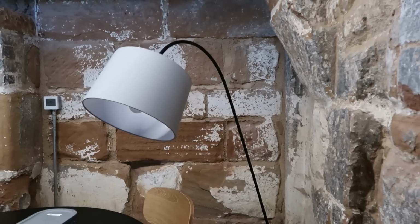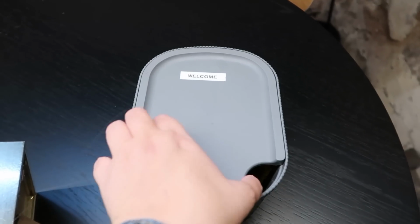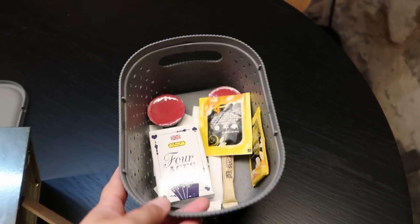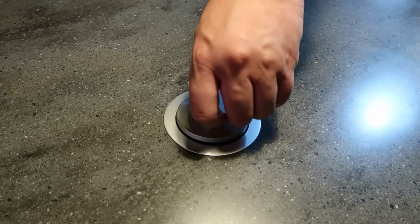Ooh, look at this lamp. I love it. I love lamp. There's a little basket here that says welcome. Ooh, playing cards. Looks like we're gonna have fun tonight. What is this? Oh, handle, fancy.